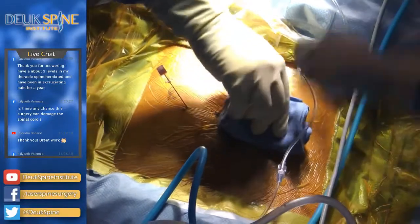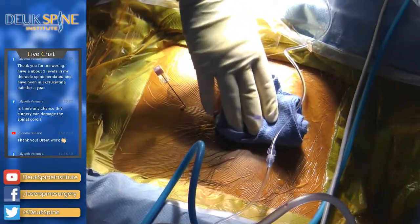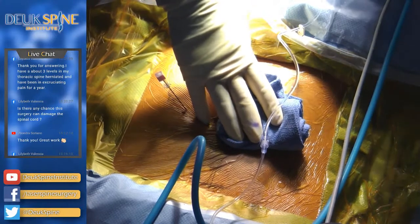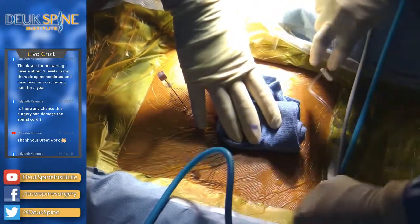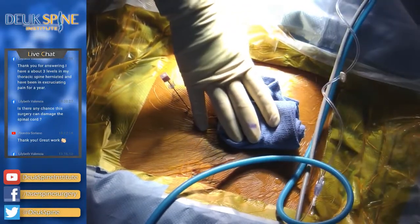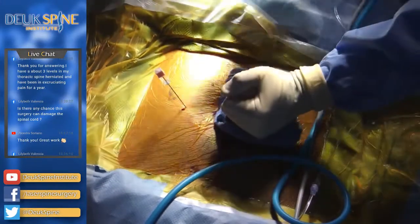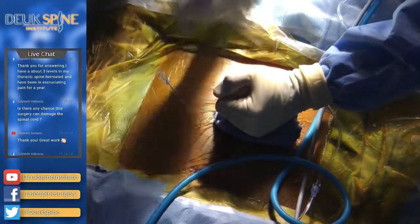It fits into the general category of endoscopic spine surgery, which fits into the general category of endoscopic surgery, which fits into a more general category of surgery. So as we drill down into what this is, it is surgery, it's spine surgery, it's endoscopic spine surgery, and more specifically, it's the Deuk laser disc repair endoscopic spine surgery. So we've just finished the T11-12 disc repair on the left. We're going to start the right side now.